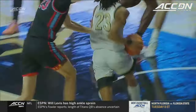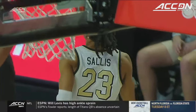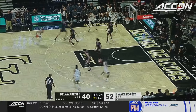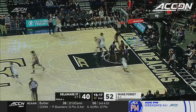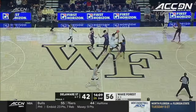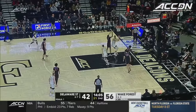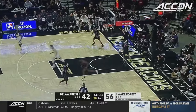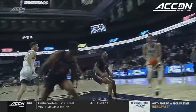He can make the three, and if you get up into his grill, which you have to do, he can do that. Right down the middle of the floor, Wake a little slow on the retreat. Hildreth navigating, flips it up with the left, the offhand, and he gets the roll. He's returning from an injury. He's been sorely missed for Delaware State. Second team preseason All-MEAC. Bouncing back door. Hammer for State. Back to the dunk.